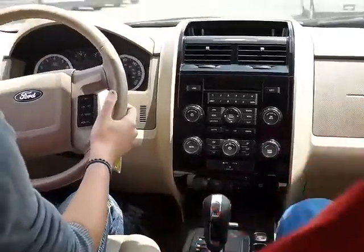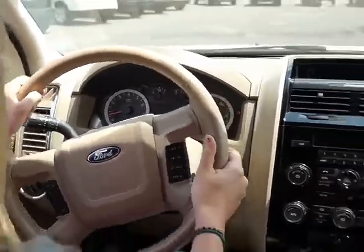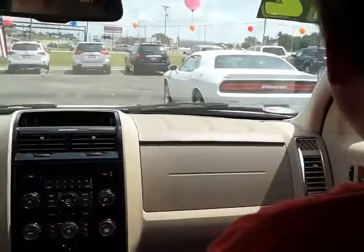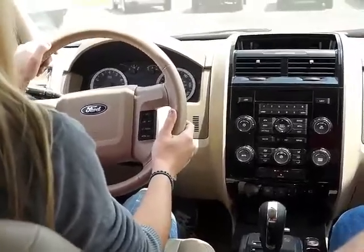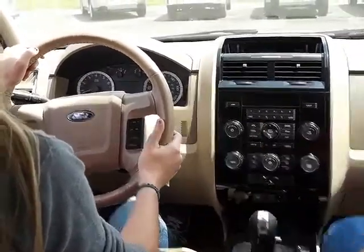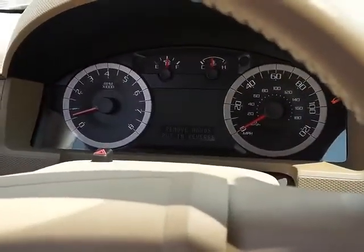Okay, now let's drive forward. What's it say on the dash here? Active park searching. Okay. So now we're just driving along. There's a spot, but let's see. Ah, look at that. What's your dash say now? Space found, stop. Okay. Remove hands, put in reverse.